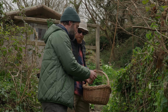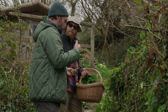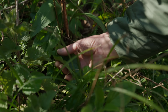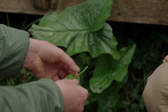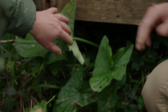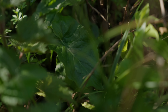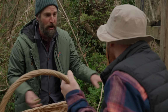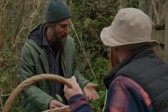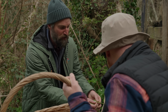Just pick one leaf at a time, check every leaf. Because if you pick the wrong thing, it's not going to kill you, but it is going to poison you. Yeah, okay. So the one that looks like it is lords and ladies. The main thing is the sharp points on there. But also sorrel's got a little groove in the stem there on the top, whereas lords and ladies is much more rounded. So again, if in doubt, don't pick it. But they do grow sometimes in the same habitat, so it's possible that you might make that mistake. But as long as you're paying attention and checking every leaf, you shouldn't have any problem.